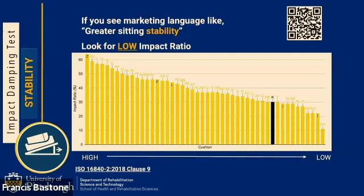If you were looking at manufacturer's information, if they're saying, okay, well, this cushion provides stability for the user, you might look to these two tests just to check them on that and see. And if your client prioritizes stability, you might go to your data and say, look, where do I fall? Can I do better? Is there something that's going to give me better stability?